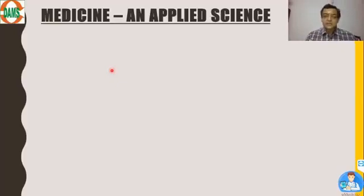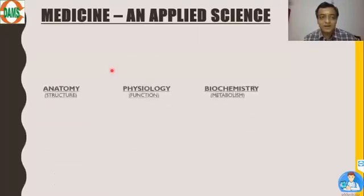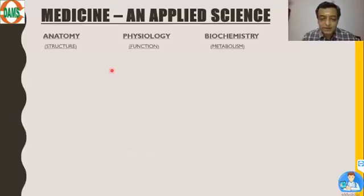Medicine is an applied science. So how do you actually reach medicine? That's what we want to know. Let us welcome our first MBBS subjects, where we are taught anatomy, physiology and biochemistry. Anatomy is the study of normal structure.